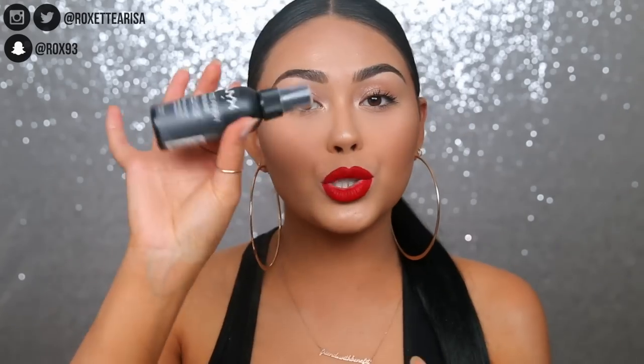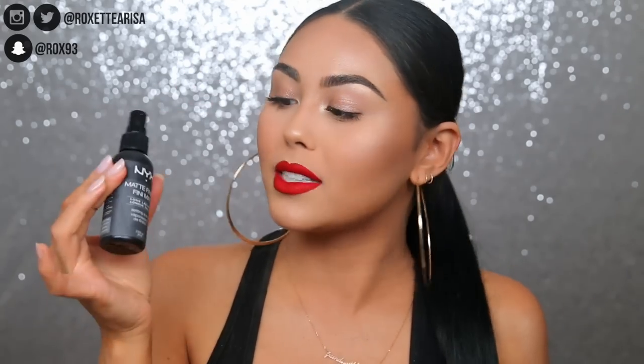The last step is just to spray yourself down with some of the NYX Matte Finish Setting Spray. You can see I really tried to keep the face makeup matte because that's definitely what's gonna hold longer throughout the day, especially when you're wearing glasses or sunglasses on your face. Whether you are gonna be wearing sunnies or eyeglasses, I hope this helps you guys out.